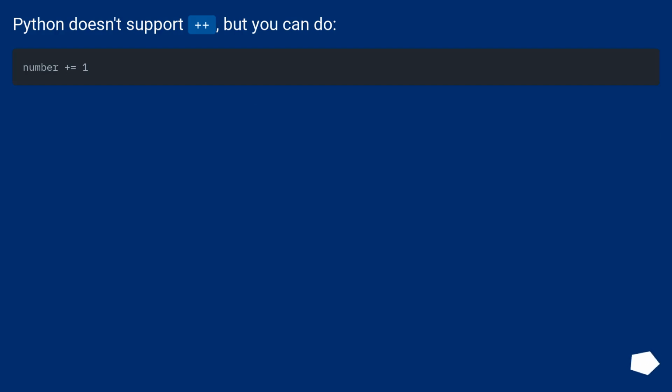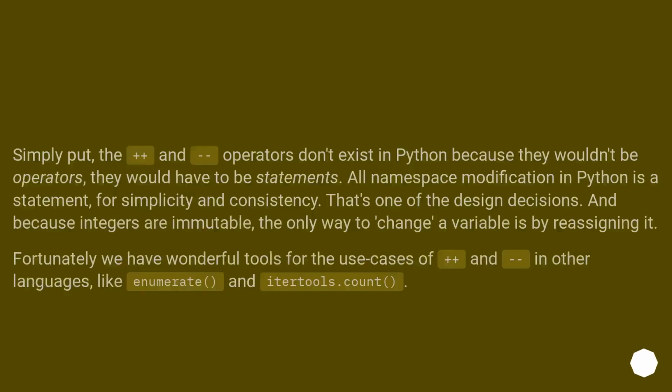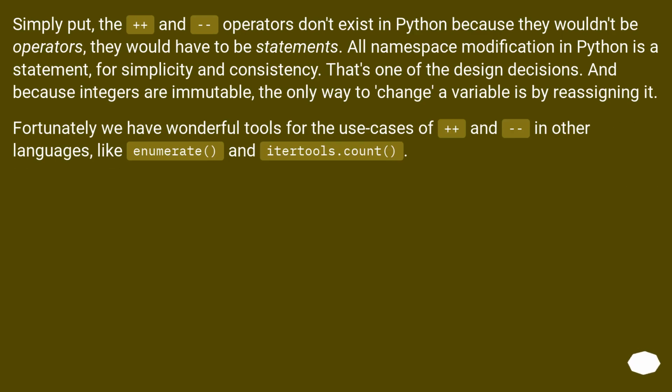Python doesn't support plus plus, but you can do. Simply put, the ++ and -- operators don't exist in Python because they wouldn't be operators, they would have to be statements. All namespace modification in Python is a statement, for simplicity and consistency. That's one of the design decisions.